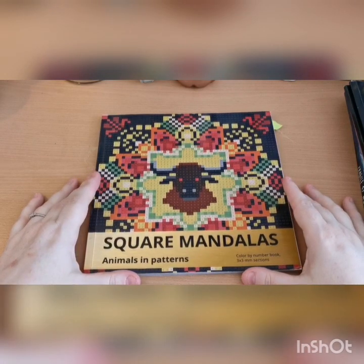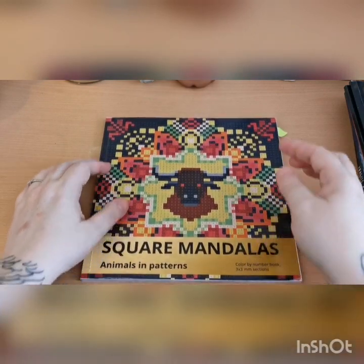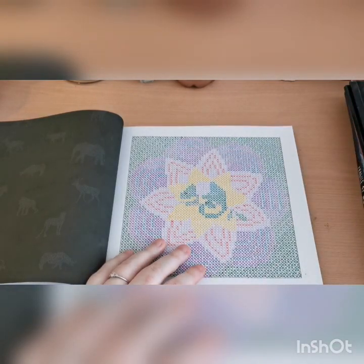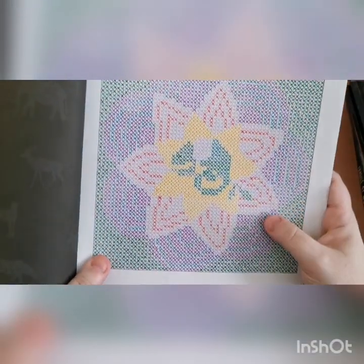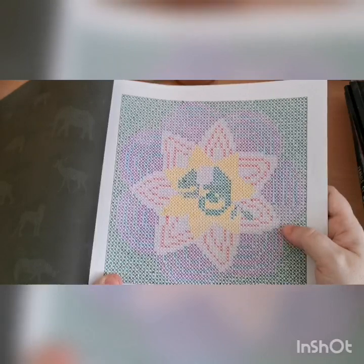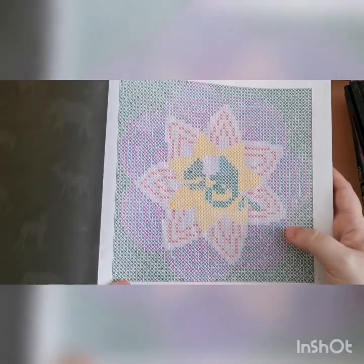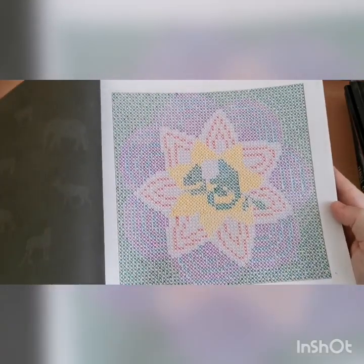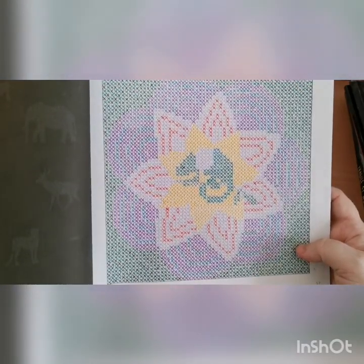Okay, then I worked in Square Mandalas, Animals in Patterns. This is by the Boba family, and I coloured this one. I think this was done using the Bic Intensity fine liners, the water-based ones, and Arteza retractable gel pens. And as you can see, I did the cross method on that one.